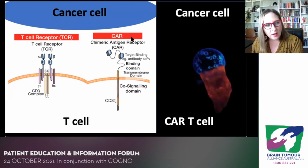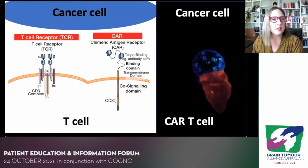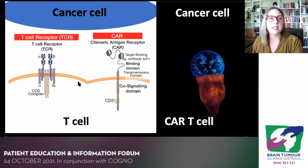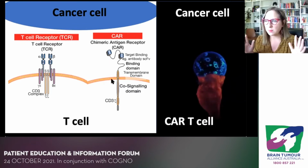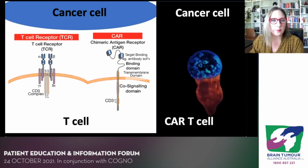And so this outside binding part is like the magnet. That's the key that's going to bind to the cancer cell. And then we can engineer this receptor with a whole bunch of these important signalling molecules that are normally found in a signalling T cell receptor, which is basically the kill signal. And this basically redirects the T cell to kill the cancer cell.